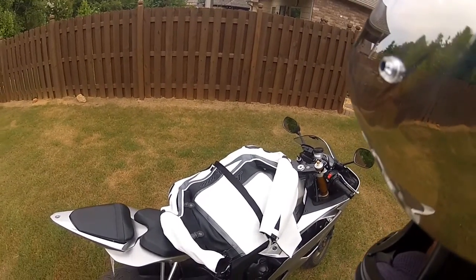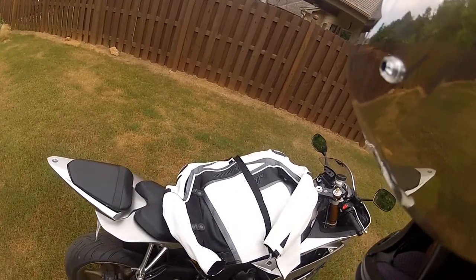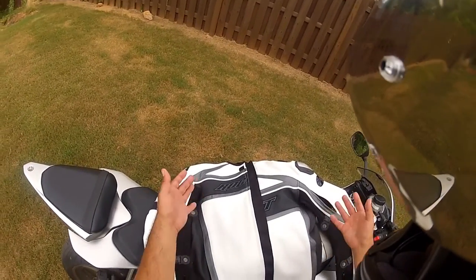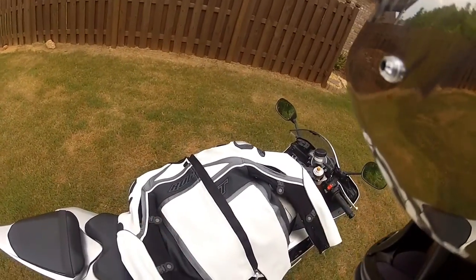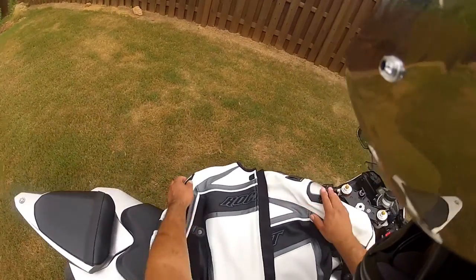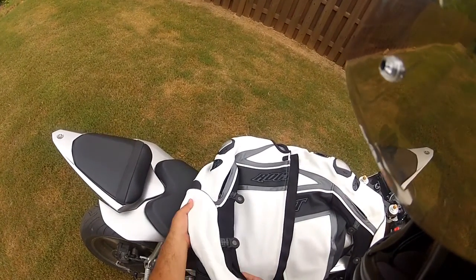Now, here's the thing. This is not just a leather jacket, and I chose this style of jacket for a reason, because other than comfort features like a little bit of mesh here and here in strategic places to try to help you keep cool when it's warm outside, it has hard armor in it. It has armor in the shoulders right here. It has metal armor. It has foam armor underneath it. It has elbow pads that are foam, right?